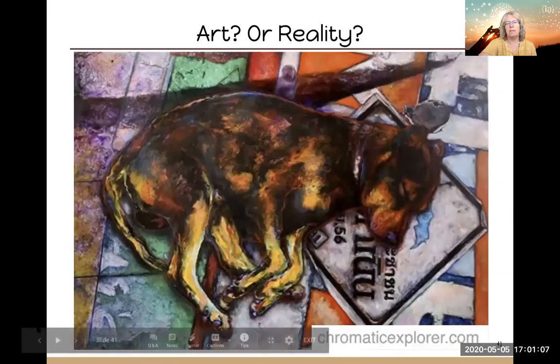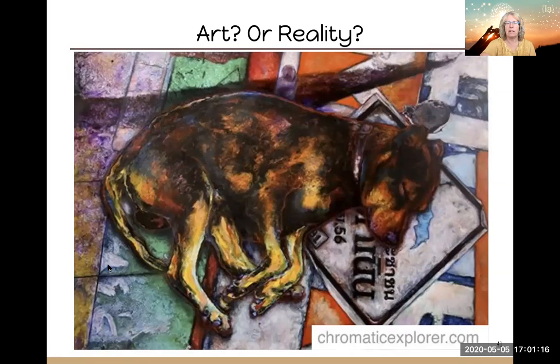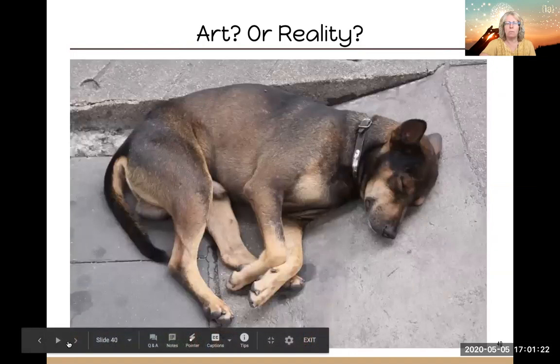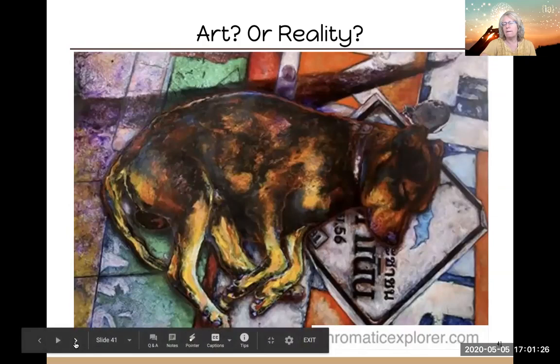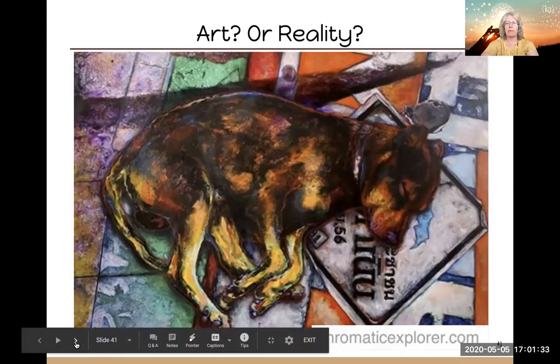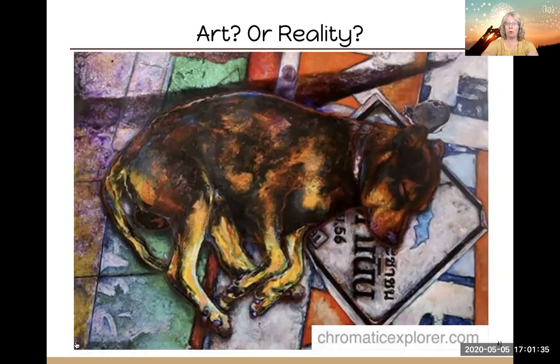So this is what he did with this picture. These are actual signs. These are actual advertisements or different art elements, and he's taken and overlaid it with the oils or whatever the paints are that he uses to transform the dog from this to this. So the question is, this one's obviously real. This is obviously the photograph, right? What about this? Is this a real photograph?